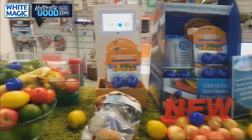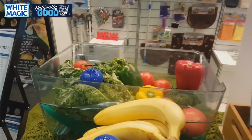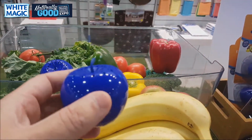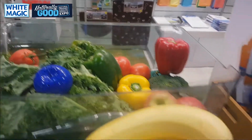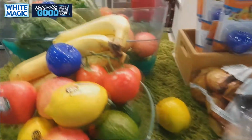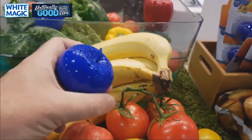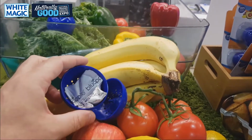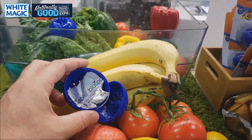The Blue Apple, as any guys who've been watching these videos for a while know, basically sits in the crisper, the fruit bowl, potato bag, the onion bag. Basically wherever you store your fruit and veg, the Blue Apple works by absorbing the ethylene gas that's naturally emitted by fruit and veg to slow the ripening process down by up to 3 times.